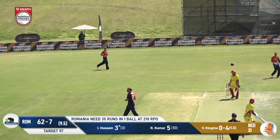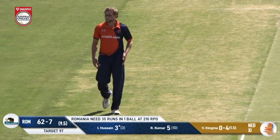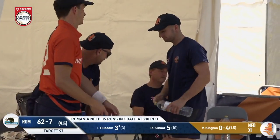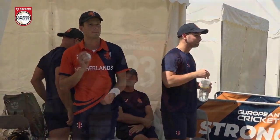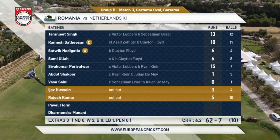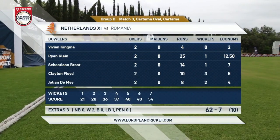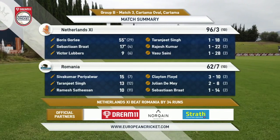The last ball will be straight back to Kingma. Regulation stuff from him. He ends up conceding just the 4 runs from his 2 overs. That is the most economical spell we've seen from a bowler across this entire tournament. And it's the bowlers who've got the Netherlands 11 out of jail here, because they managed to post only 96 for 3. But Romania finish 62 for 7. So it is the Netherlands 11 who get a winning start. Victors here by 34 runs.